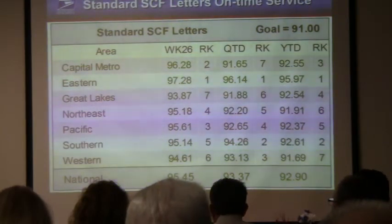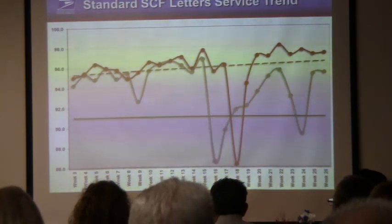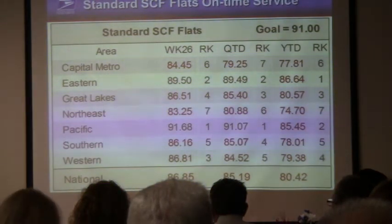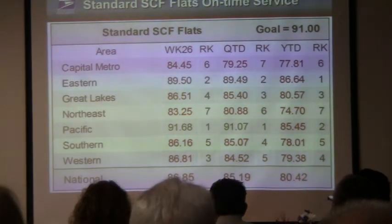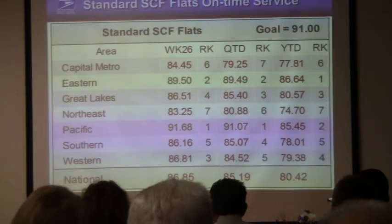Go to the next slide. This right here is our service trend, red. The gray is last year. So you see last year we improved and the trend is going up. Next slide. This is the flats. This is the flat mail, flat volume you give to us. Not at goal for the customer, but 89.49 for the quarter, number two, and number one for the year. So we still have a lot of work to do with the flats. We need to be at 91. That's the goal.